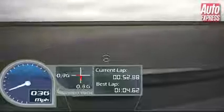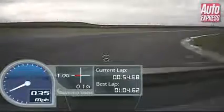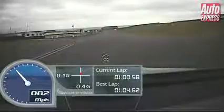But if you're not going for a lap time, it's very easy to have fun in the Mercedes. You can indulge in some oversteer on the exit of the corners. It's got so much power, it's very playful, and it's a very impressive performance saloon.